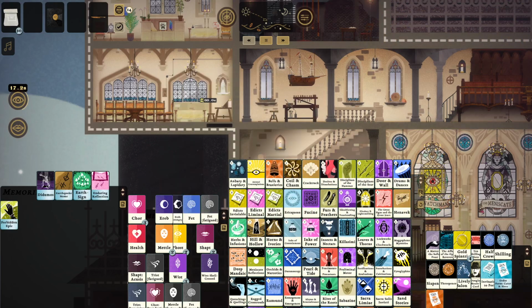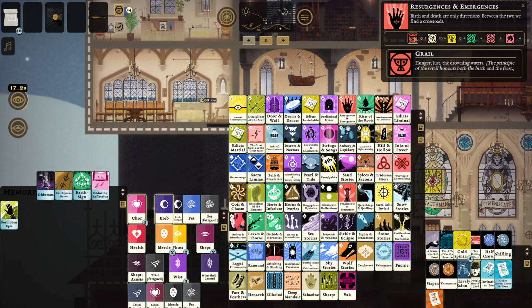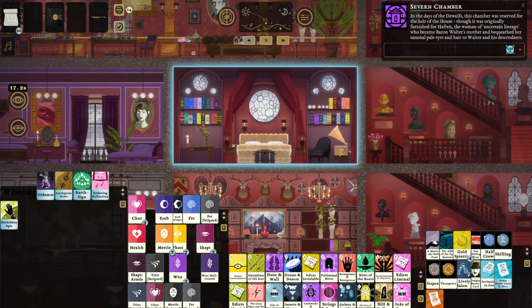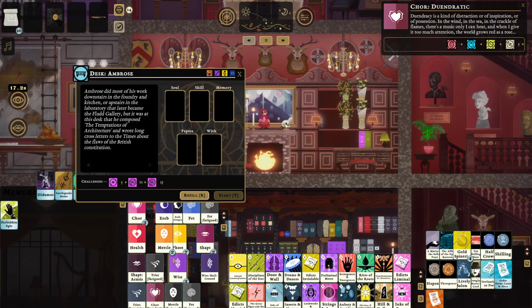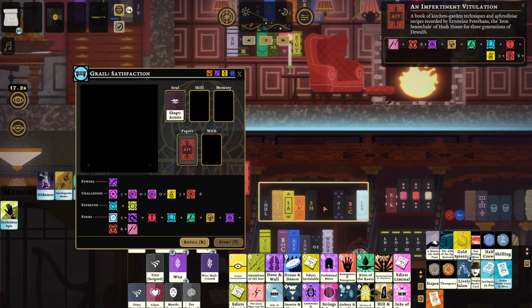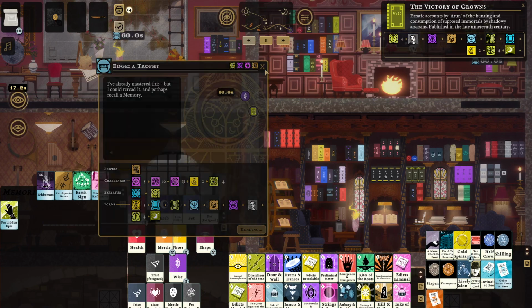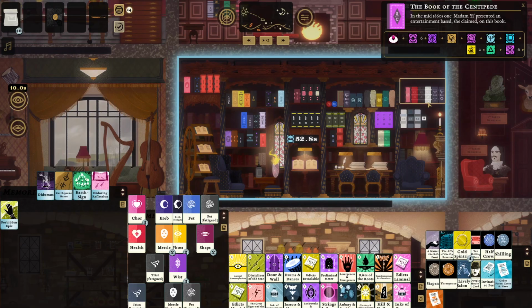So let's see. Resurgences and Emergences. Yes, we've got that at level 9, so we can use Grail or Moth. We'll probably use the Grail aspect, because we've got several things that need Grail. Pentiments and Precursors. Sea Stories. We can do Sea Stories. Anything else? Yeah, Sea Stories is low on the totem pole there, so we'll do Grail. We need 4 Grail and Moon. So we can do Grail. We can do Grail. We can do Moon. And Moon. So that will get Skeleton Songs, and Sea Stories to 4, or to 5 rather.